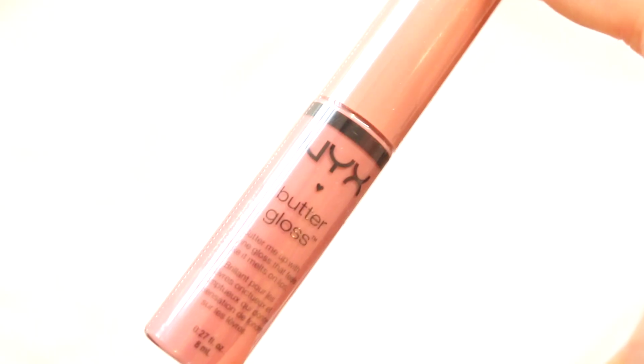I also have a butter gloss by NYX, and this is in the shade Creme Brulee. It's a really popular shade. I'm obviously wearing it right now. The reason I like these so much is because they're very pigmented and they aren't sticky. So many lip glosses are just so sticky, and I feel like this does have a little bit of weight to it. It isn't super lightweight, but it's not sticky. It feels really hydrating, so I love this. I definitely think these wear really nicely as well.